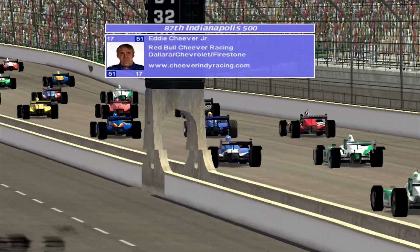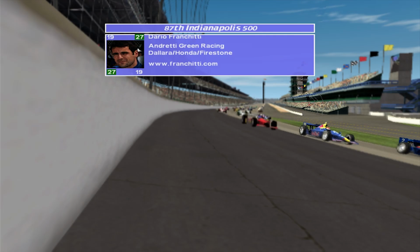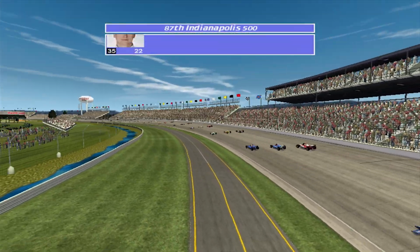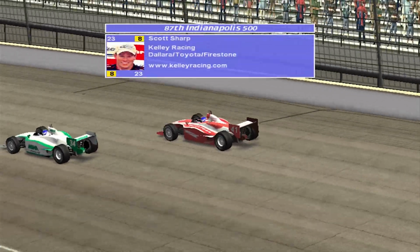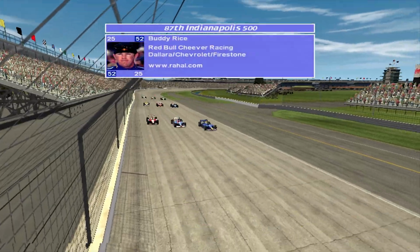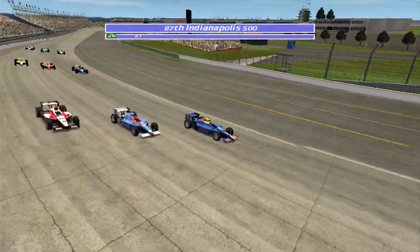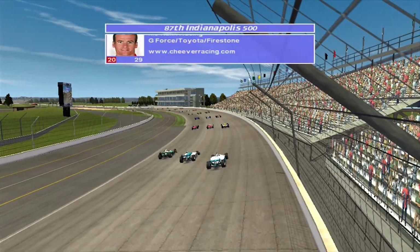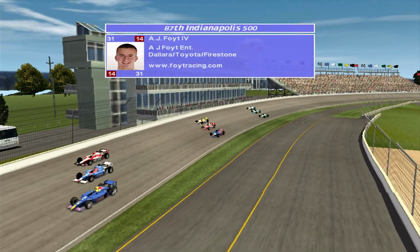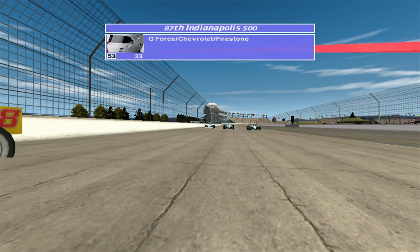Row 6, Vitor Meira, Eddie Cheever Jr., and Glenn Lucy. Row number 7, Dario Franchitti, Alan Lord, and Gareth Lane. Row 8, Robbie McGee, Scott Sharp, and Tora Takagi. Row 9, Buddy Rice, Brian Herta, and Dan Wheldon. Row 10, Felipe Giaffone, Alex Barron, and Ed Carpenter. And on the final row then is AJ Foyt the 4th, Tony Renner, and Brian Cree.